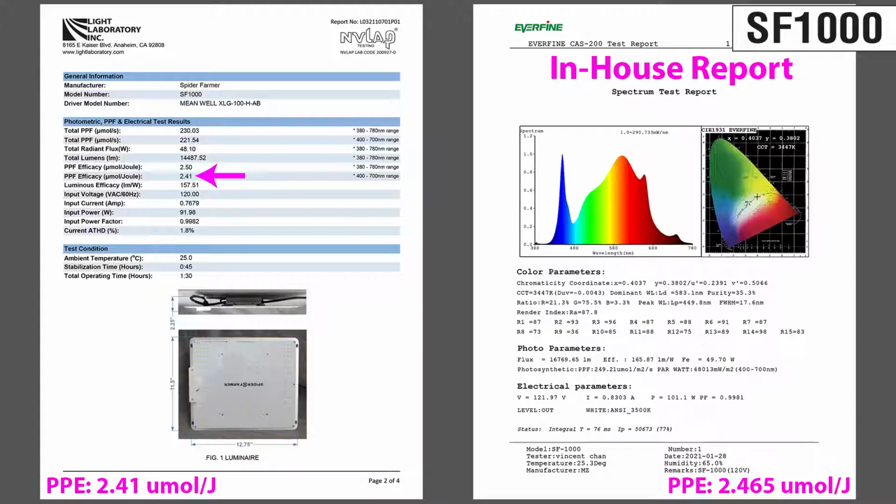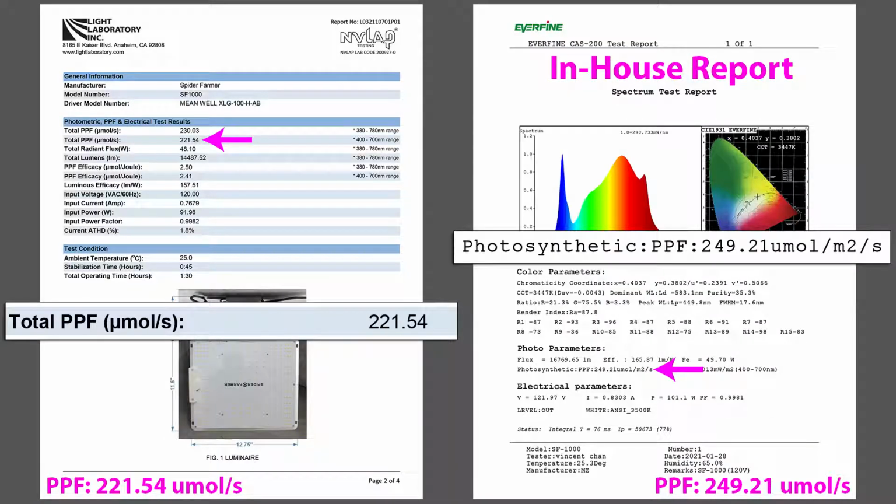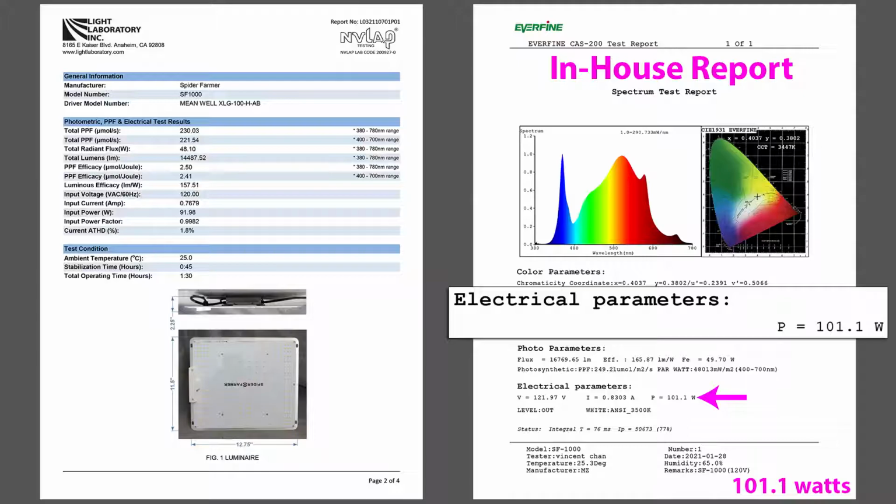What about the SF1000? The in-house report showed 2.46, and Light Laboratory shows a PPE of 2.41. That's pretty close. Yes, but look at the total PPF. SpiderFarmer's report shows 249 micromoles, but independent testing shows 222. That's only 89% of the light output. What's going on? Well, look at the actual power draw.